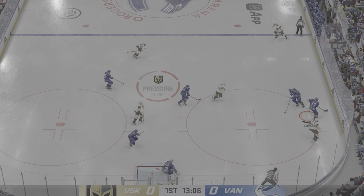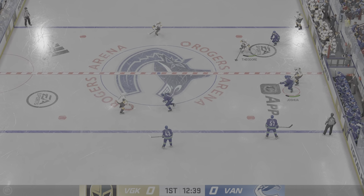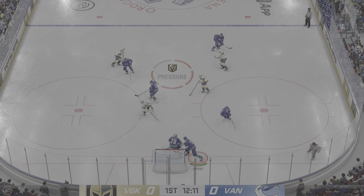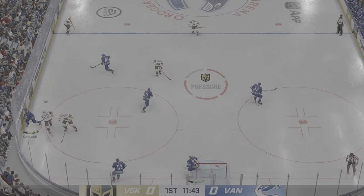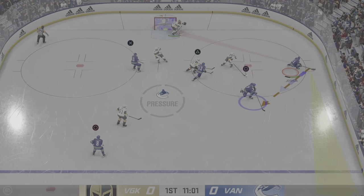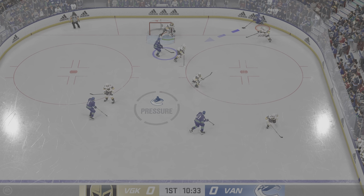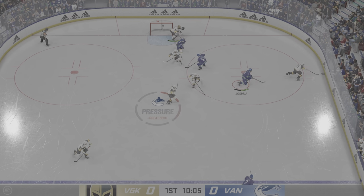Strong use of the body to force the puck loose. The Golden Knights gain possession along the wall. Moves it quickly over to Stevenson. Vegas, come on, you got it. Joshua. Great use of the stick at center by Pietrangelo. Joshua, pass it to Myers. Back to Joshua. Dangles. Shot! Oh, missed! Garland shot, deflected.